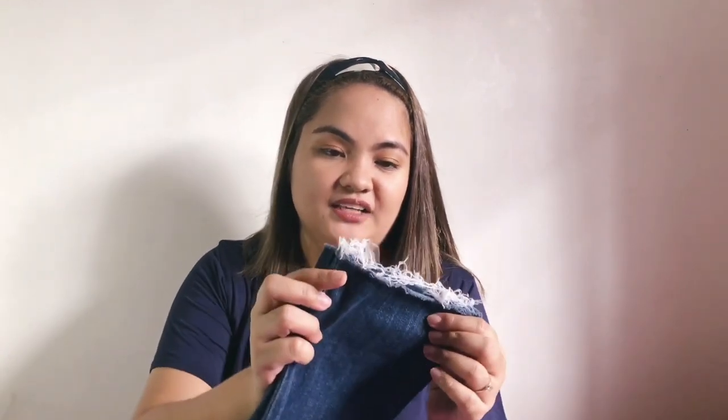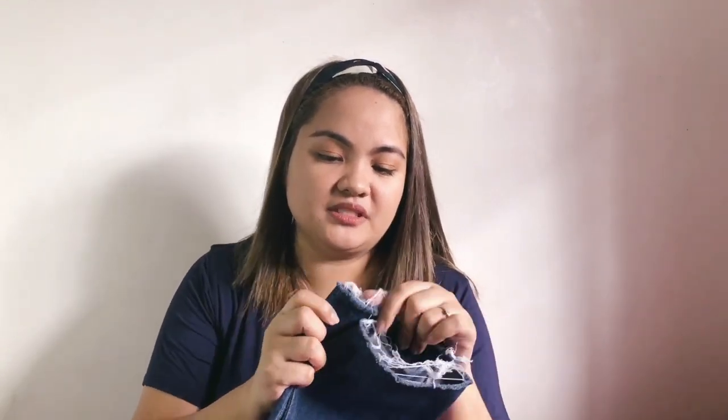Ito, I can pair it with anything. As in anything. I think this is my first pair of Uniqlo pants. Tapos, wrong size pa yung nakuha ko, kaya kailangan ko siyang i-cut. Pero okay lang naman kasi parang naging style na rin yung cut. This, I pair it with anything that I want. I can wear it with heels or with sneakers.